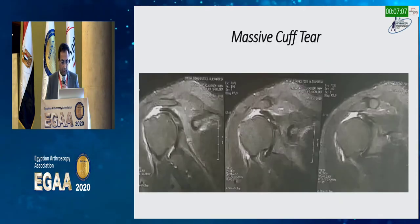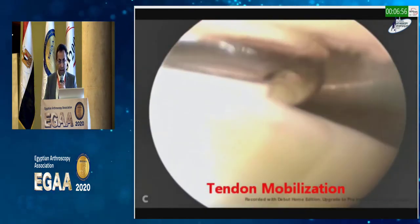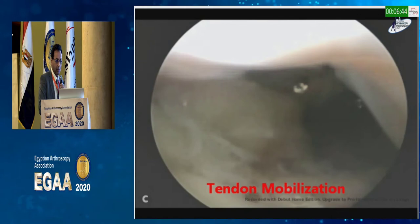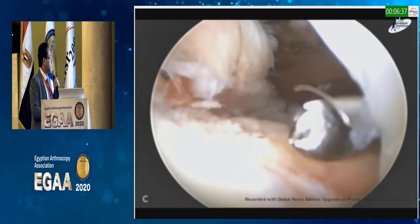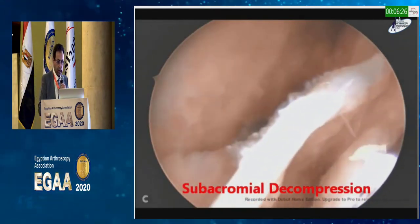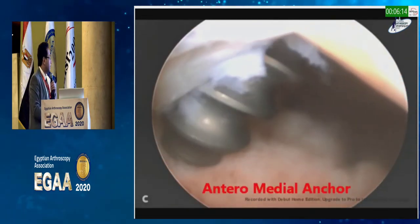This is one of the examples of a large or massive tear. You can see here arthroscopically, when we enter through the joint, looking from intra-articular to identify the size of the tear and to do some mobilization in order to bring the tendon back to the footprint, using the arthroscopic instruments that help a lot. Then check the biceps, as usually we include the biceps in the construct, and prepare the footprint. Then going to the subacromial space, doing acromioplasty when needed. Then shifting the scope, this is very important, to the lateral portal to look end-on to the tear, and you can see how large the tear is from the subacromial space.